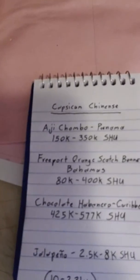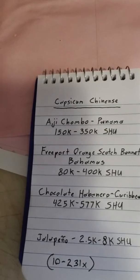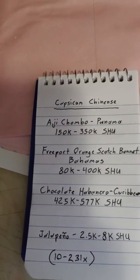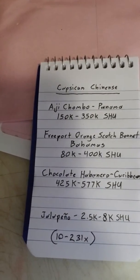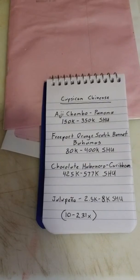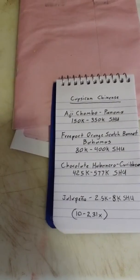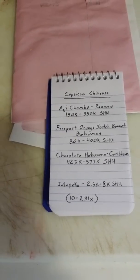So today we have the ají Chombo from Panama at 150,000 to 350,000 Scoville heat units. The Freeport Orange Scotch Bonnet from the Bahamas at 80,000 to 400,000. And the Chocolate Habanero from the Caribbean at 425,000 to 577,000.